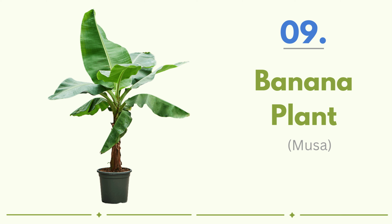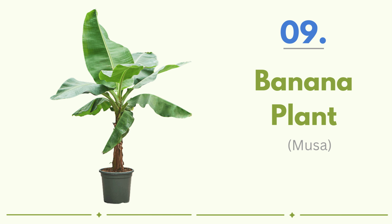But when it's happy, oh man. Those huge, lush leaves fan out like green wings and instantly turn your space into a jungle dream. It's bold, beautiful, and yes, a little extra, but that's what makes the banana plant totally worth the hustle.